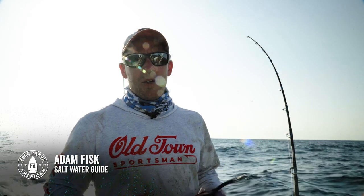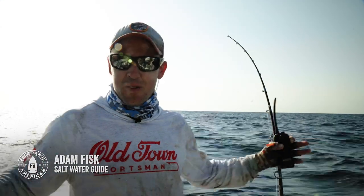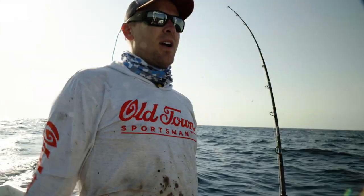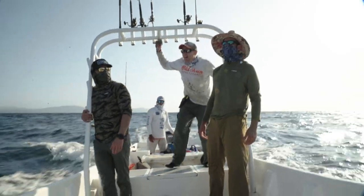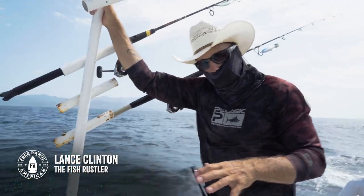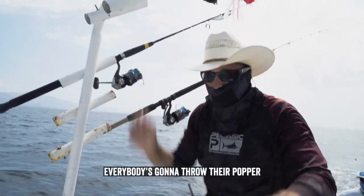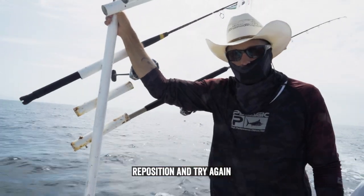All right, so we're looking for yellowfin tunas. The telltale signs are big schools of dolphins. Sometimes there's thousands of dolphins all together. They'll be shoulder to shoulder, jumping. That's a telltale sign that they're chasing bait, and those tunas are gonna be up chasing bait with them. One or two shots at it, you don't get one, you reposition and try again.